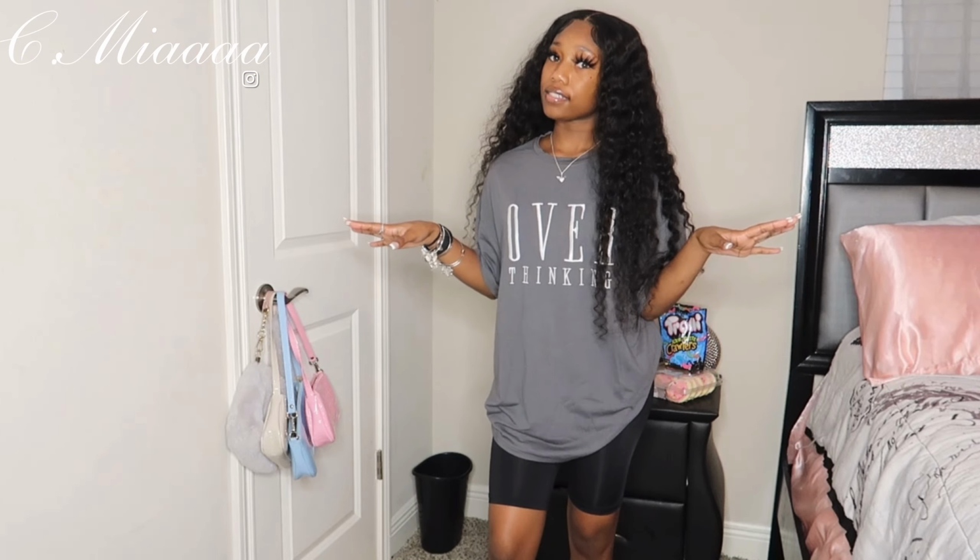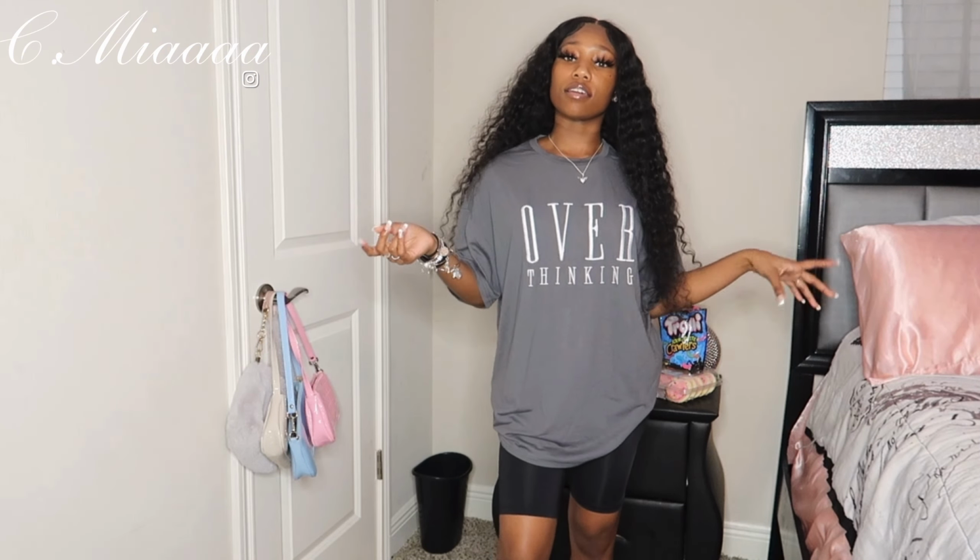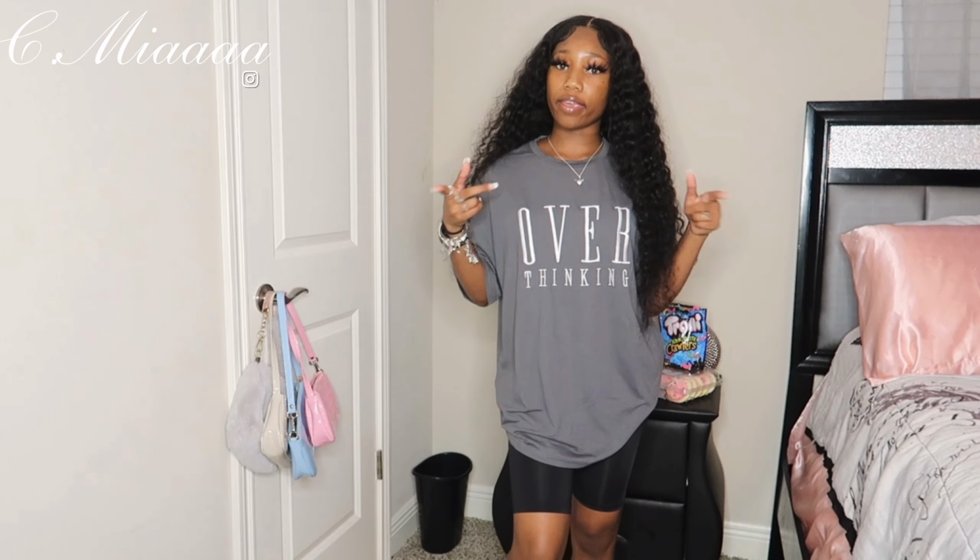Okay, y'all, so the next thing I got was this shirt. I got it in the color gray and blue because, I don't know, I told y'all that I wasn't really into graphic tees, but I like sleeping in big shirts, so that's why I got it, you know? But, yeah, it's real cute and simple, you know, not doing too much, nothing too dramatic.